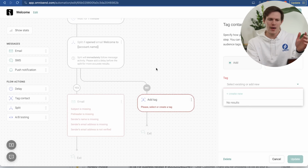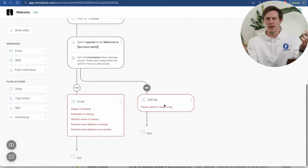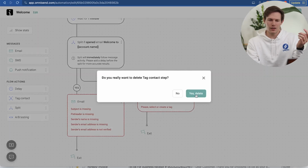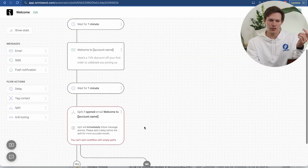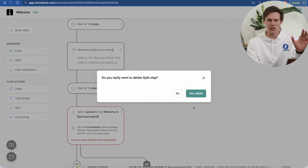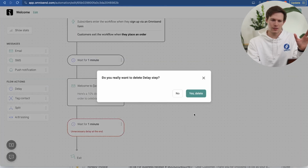This can become a massive flowchart. That's kind of why they give you this little grid paper background, because it's really endless options on what you could do. Now, if we click on the three dots on any of these, we can delete them. I'm going to simplify this workflow. We don't need all of these things. Let's start off with just the welcome email as they gave it to us before. So we don't need to wait another minute. That doesn't really make sense.